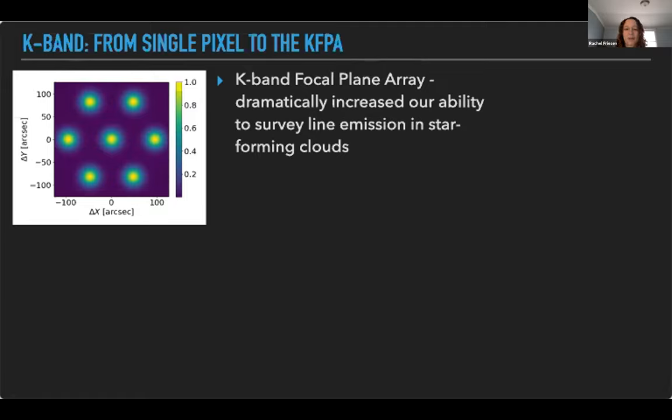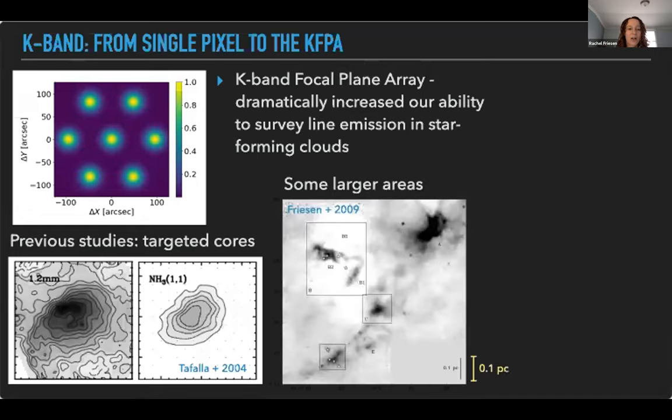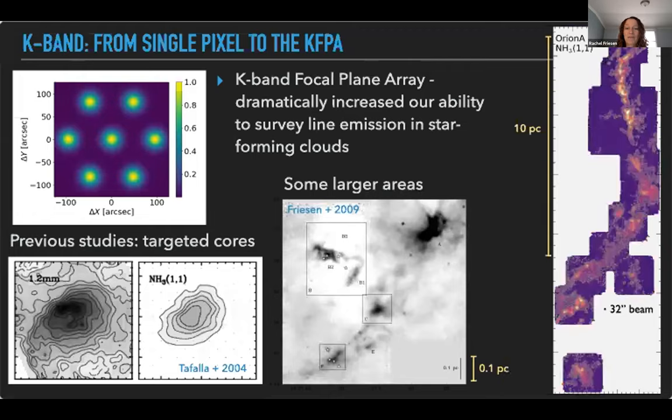And for studies of star formation, this really allowed us to move beyond small maps of individual cores, so looking at single cores that will form a star or a pair of stars, to mapping larger areas and really understanding the connection between the cores and their environment. So previous studies targeted individual cores and some larger areas. This is work from my thesis where I used the original single pixel K-band receiver. And then moving on, this is a map of Orion, including the integral shape filament that Brian showed earlier, where we were able to make a much, much larger map using the K-band focal plane array in a reasonable amount of time.